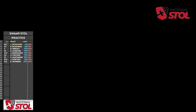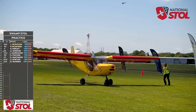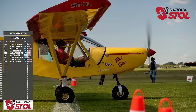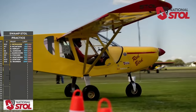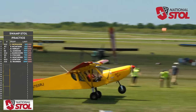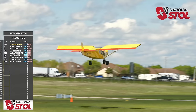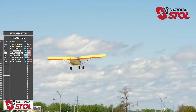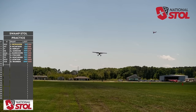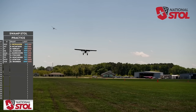And rounding out this heat, Sheldon Hetherington in the Redbird, the very yellow Redbird. You can check him out on social, follow him on Facebook. Phenomenal photographer. Just lots of videos of him really putting in work, getting ready for Swamp STOL literally every day. Another hour of practice, another hour of short takeoffs and landings. I think one day he did 60 landings, just beating up the pattern, really putting that work in, and I'm excited to see what he does today and tomorrow.